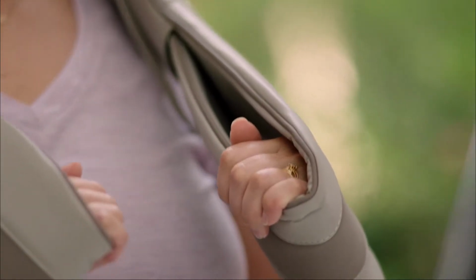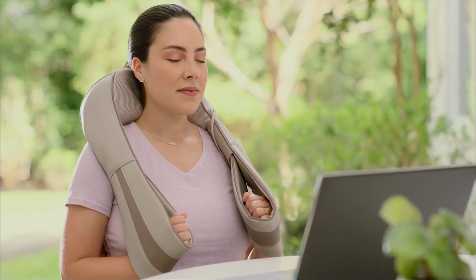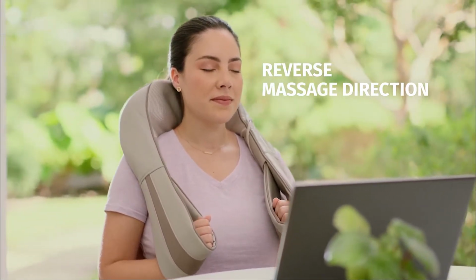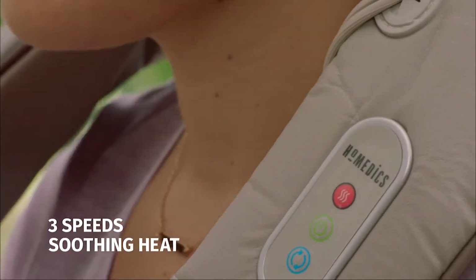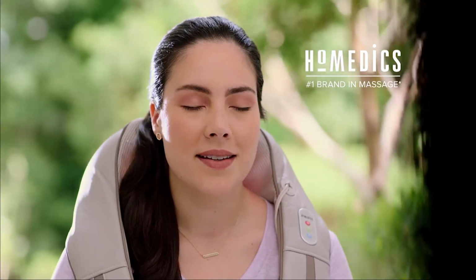By pulling down on the handles, she can control how gentle or deep her massage will be. The reverse feature changes the massage direction just like the hands of a masseuse. Exactly what Elizabeth needs. With 3 speeds and soothing heat, the tension melts away. HoMedics, the number one brand in massage.